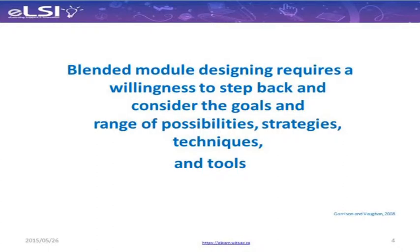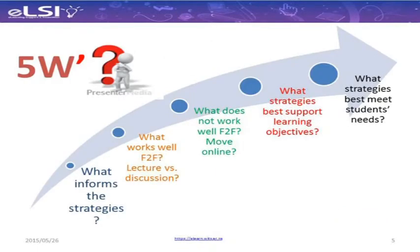Of course, we're saying blended module designing requires a willingness to step back and consider the goals and range of possibilities, strategies, techniques, and also tools. So what does this mean? I've come up with what I call the five W's. It's not freezing. I've come up with the five W's, and I asked the following questions in trying to design the module.